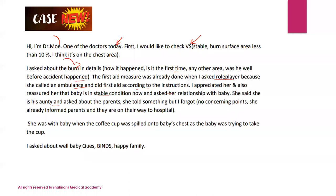So now some doubt is coming, because she is his auntie, not the mother. Asked about the parents, she told me something, like maybe the baby was given to her to take care of for a while while they were out for work, it was like that. But I covered the concern points. She was with the baby with the coffee cup, which was spilled onto the baby's chest. Right? She was taking care of the cup.